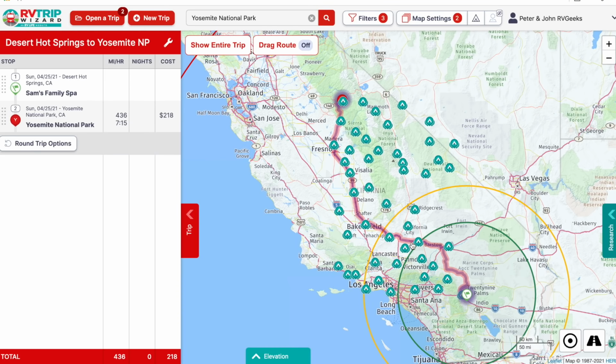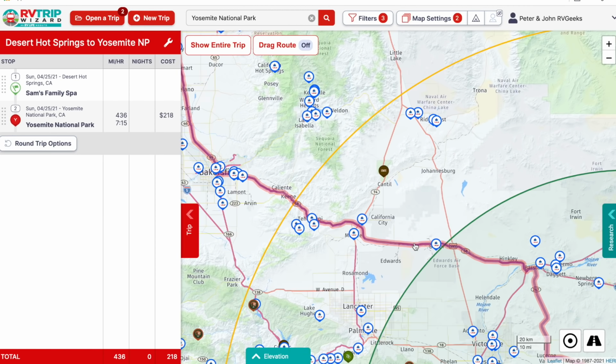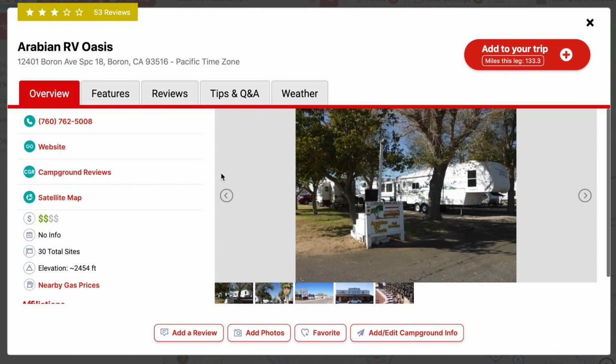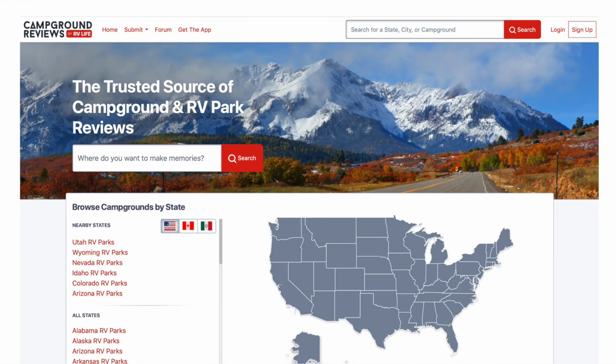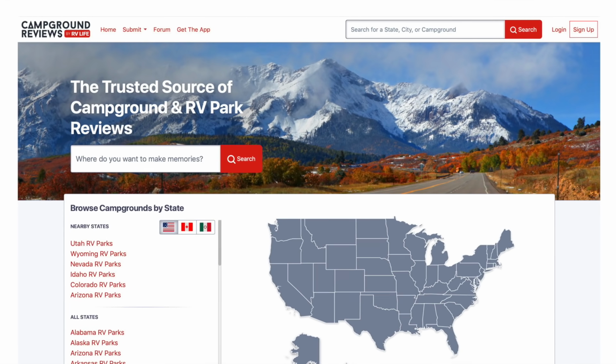It can automatically find the best route based on the preferences you provide, and once your route is planned, you can use it to find campgrounds, fuel stops, and area attractions all along the way. It also includes reviews of parks submitted by fellow RVers through campgroundreviews.com, one of the largest and most established review websites on the internet. One of the best additions to RV Trip Wizard has come through their integration into RVLIFE.